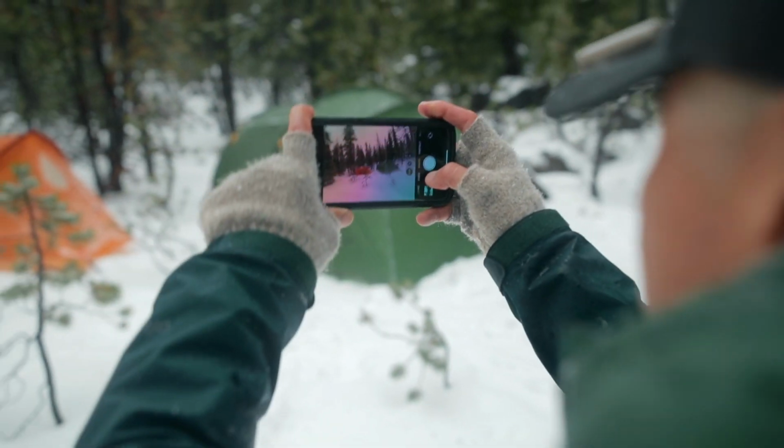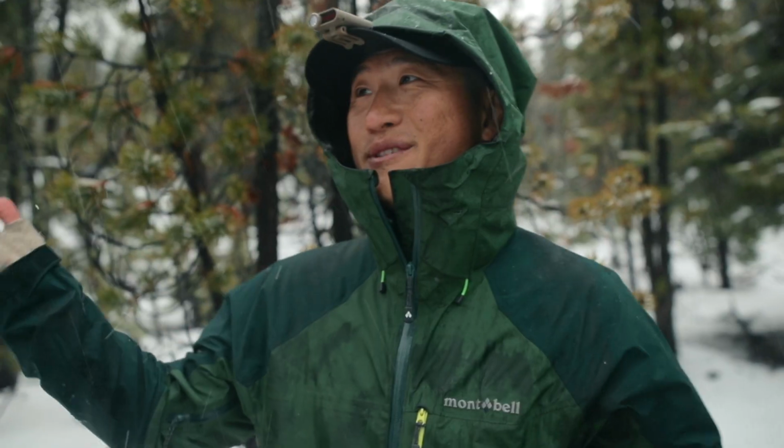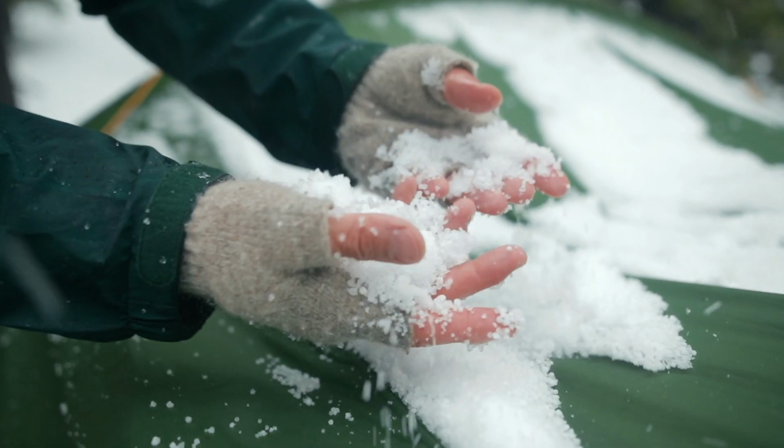All right, so about an hour has passed by. If you look around, it's gotten a little more rough. What's happening right now is all the things that are falling are hail.